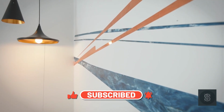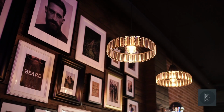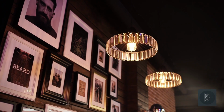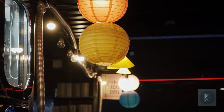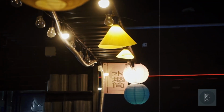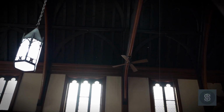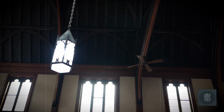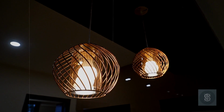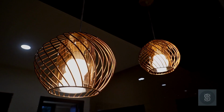If you want to bring out texture and character instead, try wall grazing. Here, you place the light source very close to the wall, so the beam skims across the surface at a sharp, almost horizontal angle. That sharp angle creates long, dramatic shadows that highlight every bump, groove, and imperfection in the surface. If you have exposed brick, natural stone, textured plaster, or even a heavily textured wallpaper, grazing is what makes it come alive at night. It turns a flat wall into something that looks almost three-dimensional.